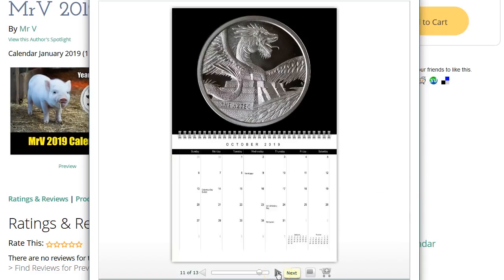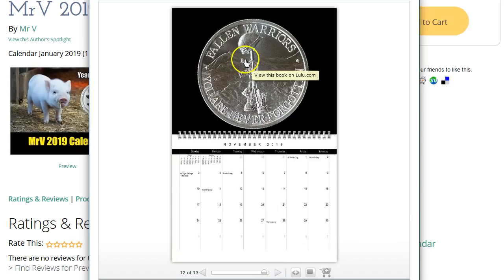And then for November, we have the Fallen Warriors. You Are Never Forgotten. And this is Veterans Day. November 11th is Veterans Day. So instead of highlighting some type of Thanksgiving, I decided to go with honoring the veterans coin here, which is pretty cool, right? So there's a couple of Intaglio Mint designs, the coins from them, and there's a couple from Provident Metals.